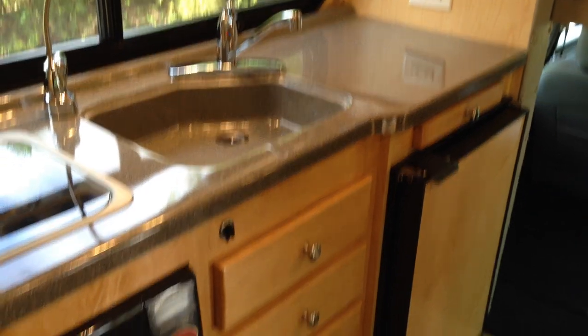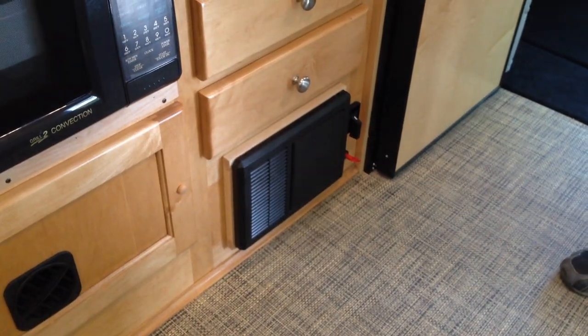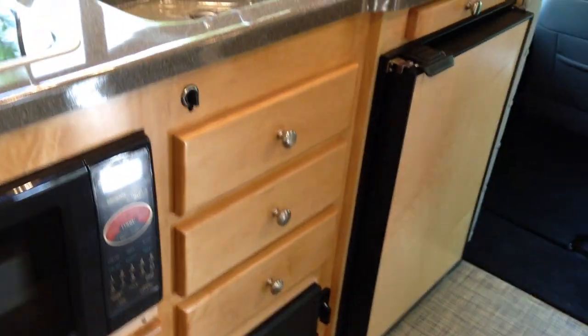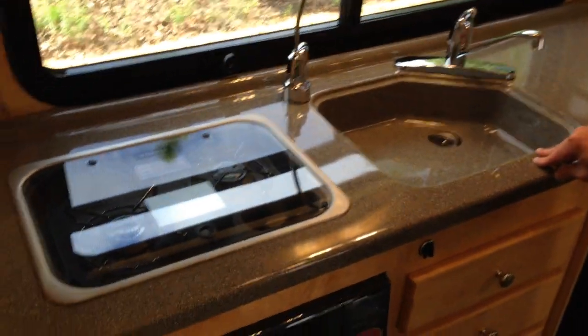We have a multi-stage converter charger. And this unit also has a 2000 watt inverter with a transfer switch. Rounding out the amenities in the kitchen is a convection microwave.